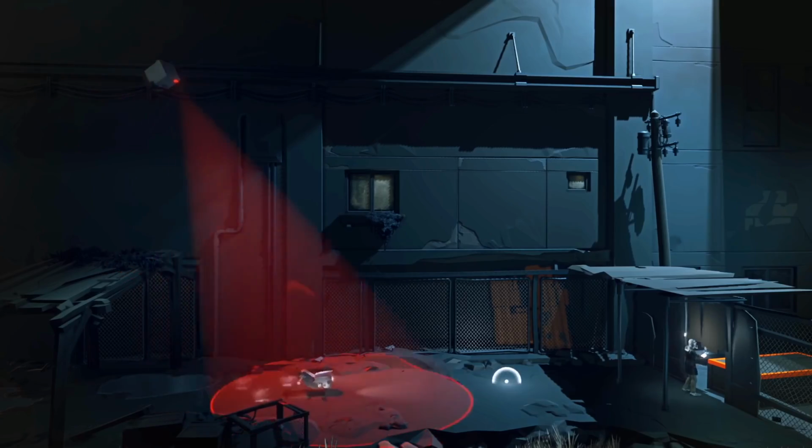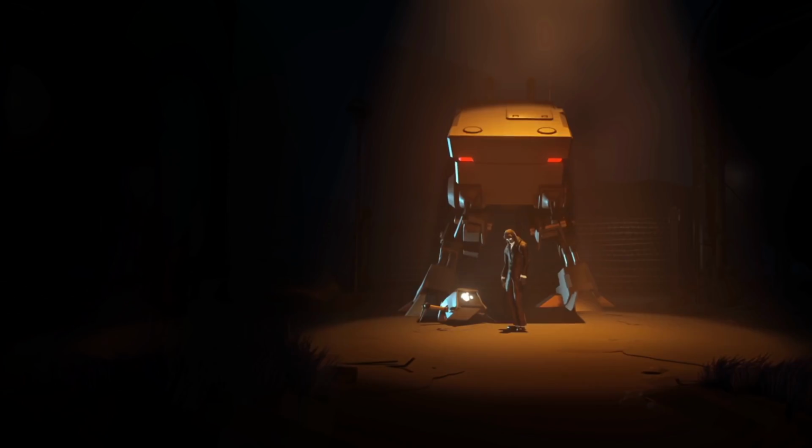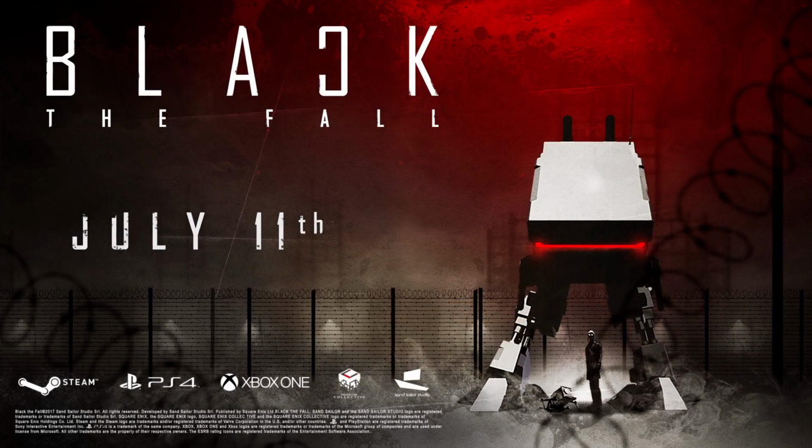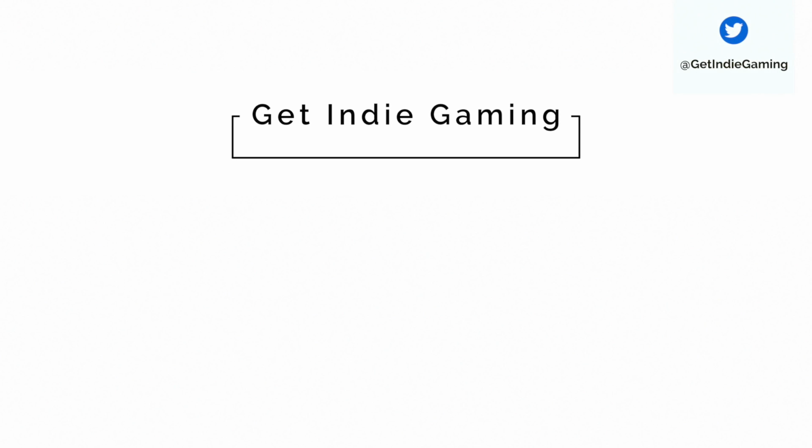The introduction of a robot dog certainly resonates and lifts the mood as it helps you reach ledges or stand on pressure points to help you move throughout the game. To some, the similarities to the likes of Inside may be a distraction. However, with that aside, Black the Fall is still worthy to sit at the table of similar games. It's gritty, harsh and at times harrowing, but it's well worth getting hold of if you're able.